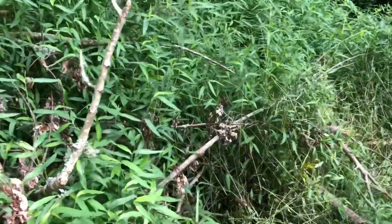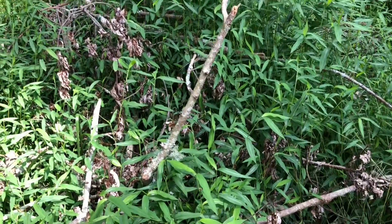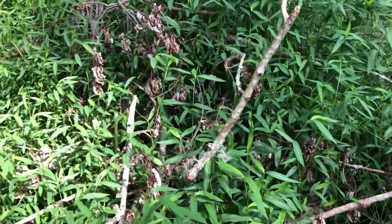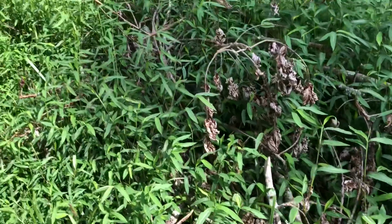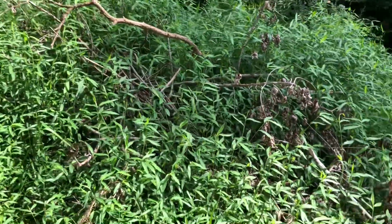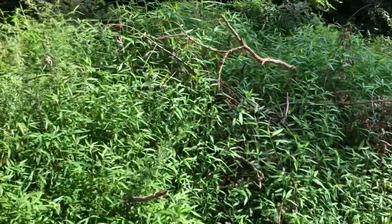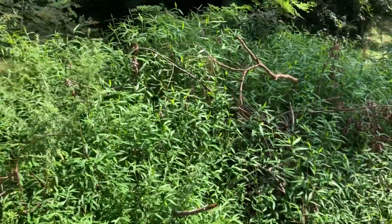But yeah, I do still plan to remove as much as I can, as long as I don't see anything with the butterflies. I don't know how to identify that. Maybe somebody can comment and let me know. This will be a process. I'm sure it's not going anywhere for quite a while. This is going to be a whole thing. So maybe some people can enlighten me.